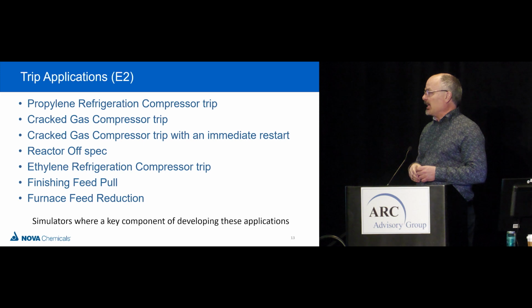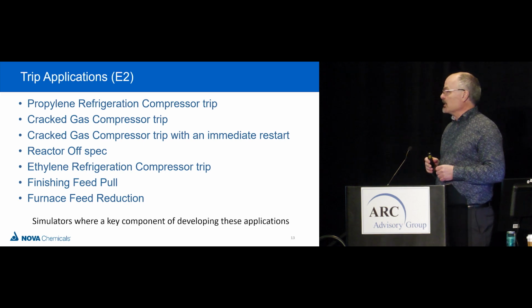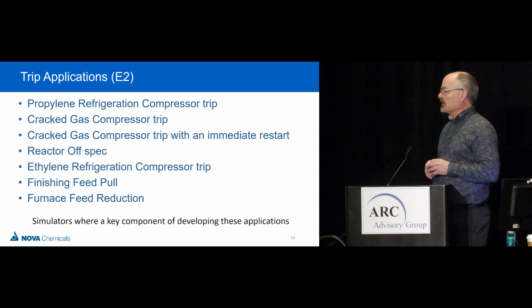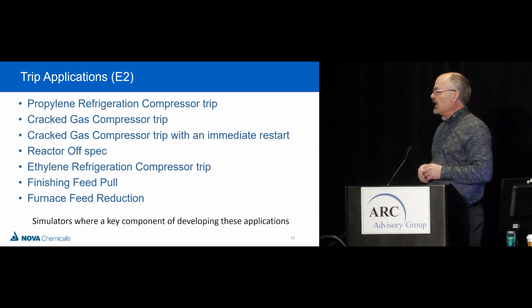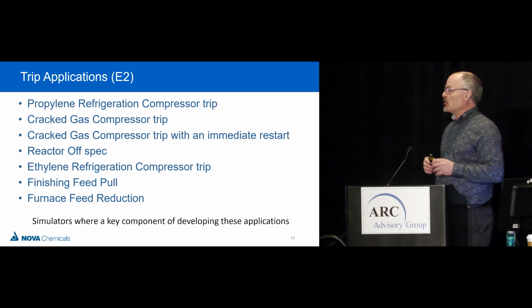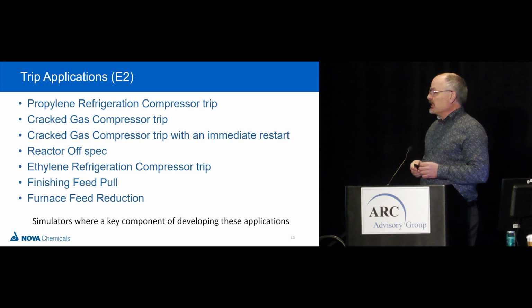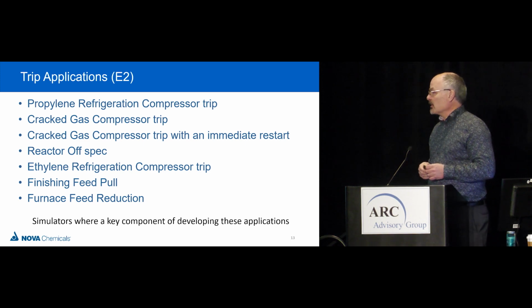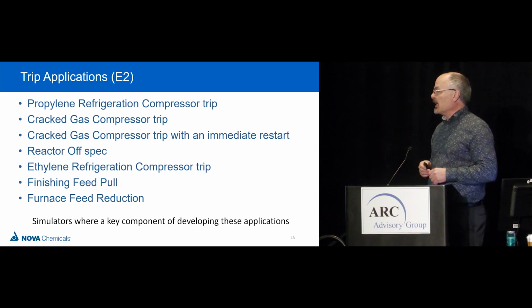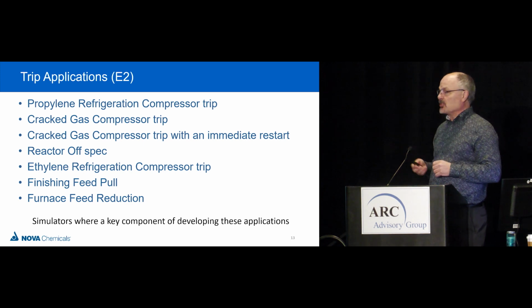Recently developed a feed pull package, so if there was a furnace trip, it would cut rates through the process based on a certain number. It would calculate how much to pull feed on all the controllers. And the furnace feed reduction application will pull up to a third of the feed out of the furnaces in about 2 minutes, which really helps with the finishing upsets and reduces flaring fairly readily. And our developers have said that practicing these on the simulators was a key component of getting them to work properly, by testing them several times and by having the operators trained so they're used to using them in the unit as well.